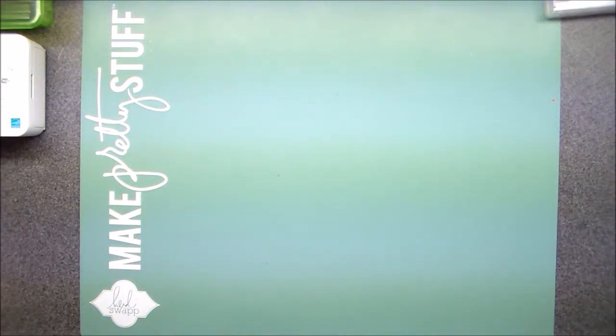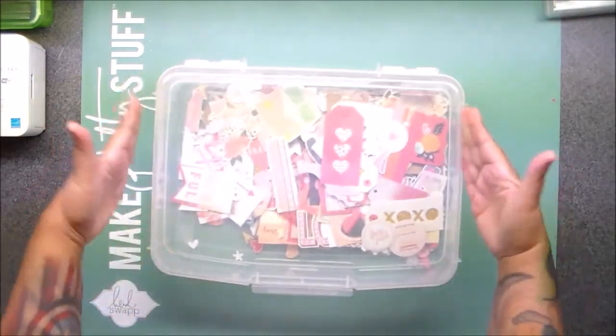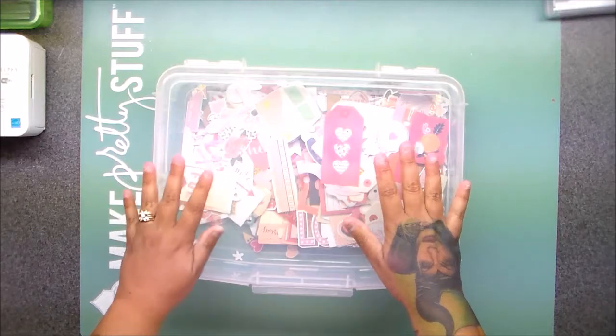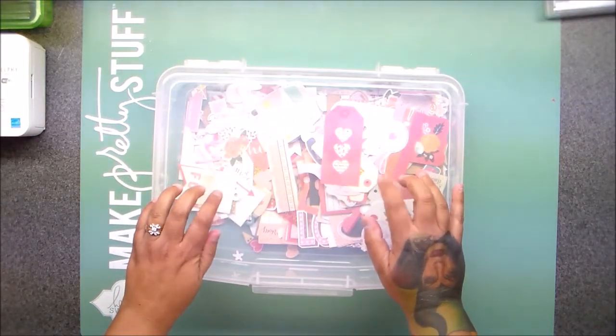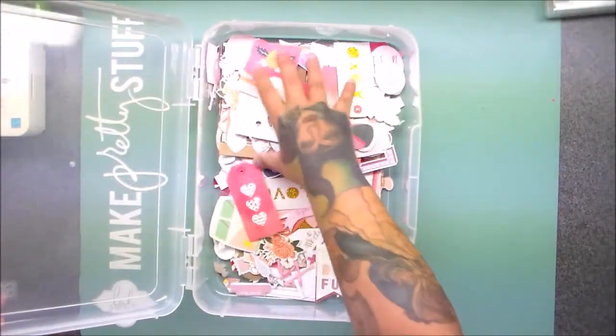I had a ton of pink, and so I bought the bigger container. I had the measurements on Facebook, so I would go on there if you want to know what the sizes were, because I don't know what they are.